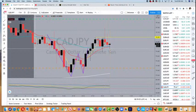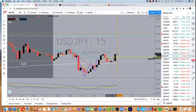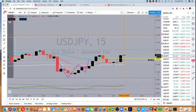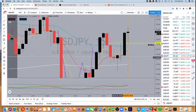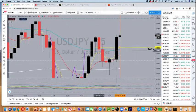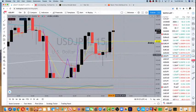I was hoping it closed and then created a D-low in the next candle. That's actually what I saw, but I was driving, so I could not enter. I would have entered this trade right here. It came down and gave us a D-low, but I was driving, so I couldn't enter another trade.